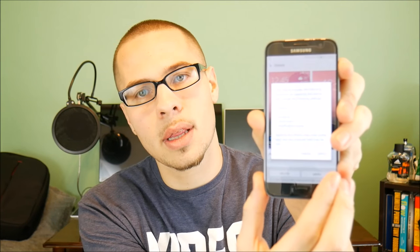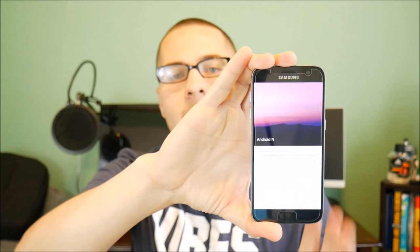Number 3 is the theming engine of the Galaxy S7. You can see right here, you have the ability to theme out your smartphone. And if I go ahead and put Android N, for example, I'm just gonna hit apply here. And you can see that you are now able to just easily pick a theme and theme out your Galaxy S7 built right into the software.